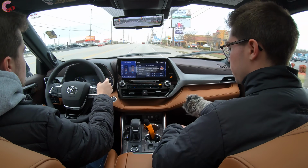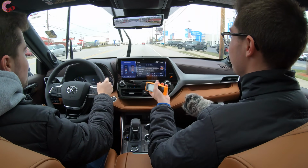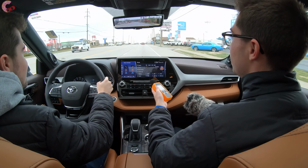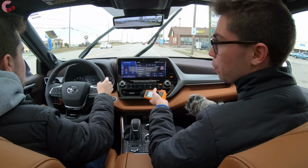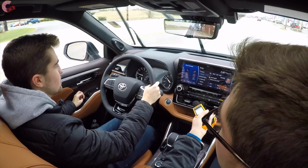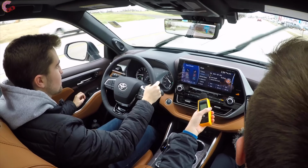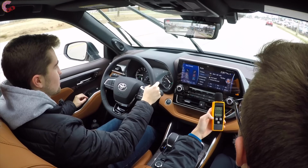And now that we're up to speed here, I do want to bring up this. We have a new little contraption that we invested in. This is a sound level meter, which basically just measures the decibels of sound entering the cabin. Some of you had requested that we do a more scientific comparison of how quiet it is compared to its competitors. So we'll go ahead and turn this on.